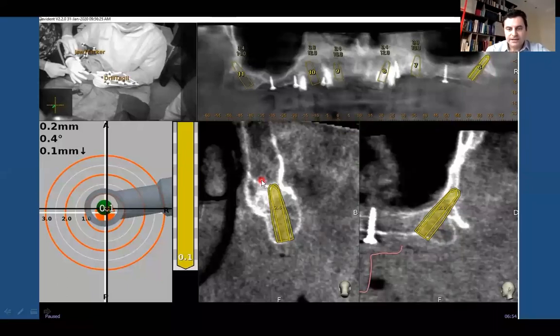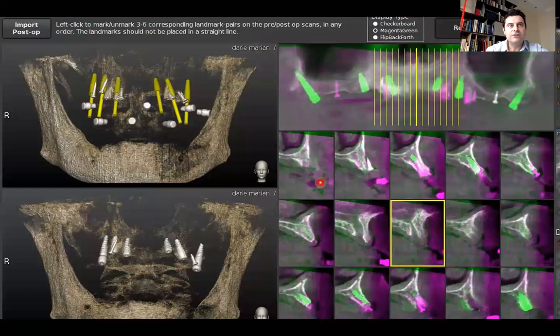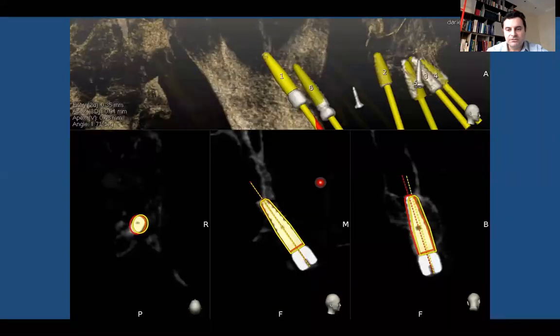Here we are at the end of the osteotomy. Then the post-operative CBCT with the four frontal implants inserted and the two pterygoid. And also for this case, the accuracy evaluation by comparing the planned implants and the inserted ones has been carried out. It was possible by overlapping the post-operative images with the preoperative ones. And also you can see that the accuracy is very good for almost all of the implants.